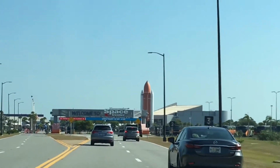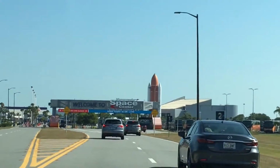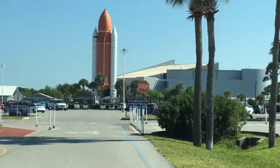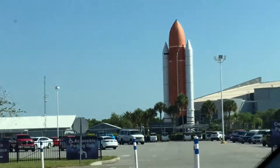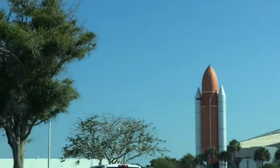Arrive at Kennedy Space Center Visitor Complex. Arrived. Saan yung entrance? Doon?